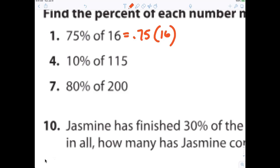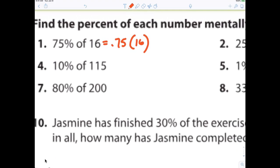I believe everybody in here should know that 75% is the same as what fraction? 3/4. You should know that. 3/4 is 75 cents. That's how I remembered it. Everybody's got to listen to me now. So now, 3/4 times 16. That's how my brain did it. I didn't do 0.75 times 16. I changed 75% to 3/4. Now, why does that make it so much easier? Because what is 16 divided by 4? 4 times 3. That's how I knew the answer was 12.